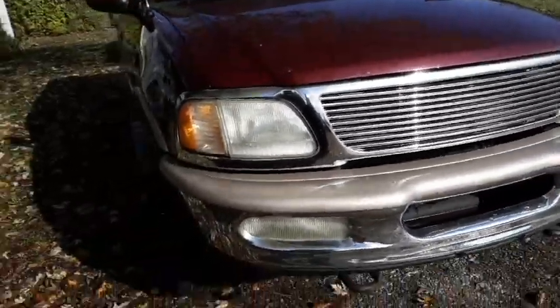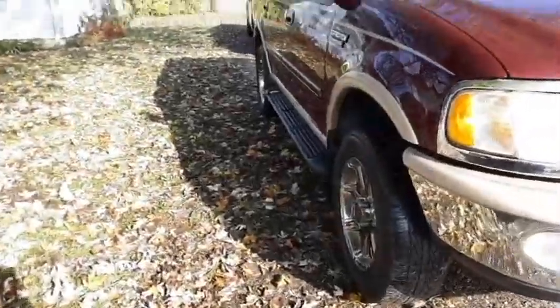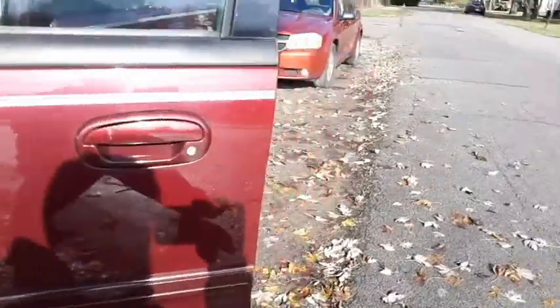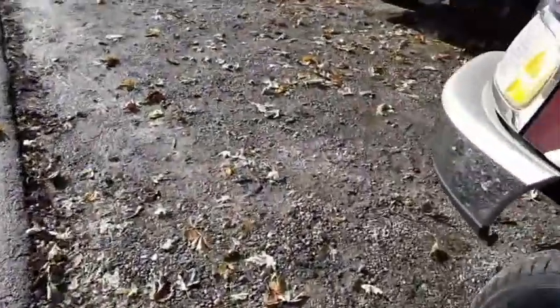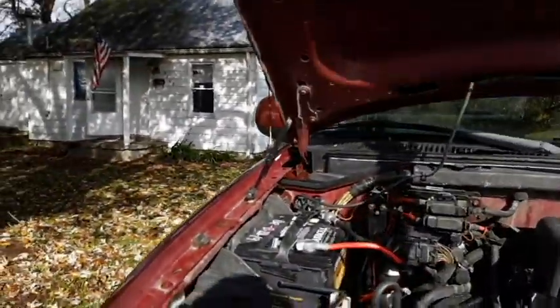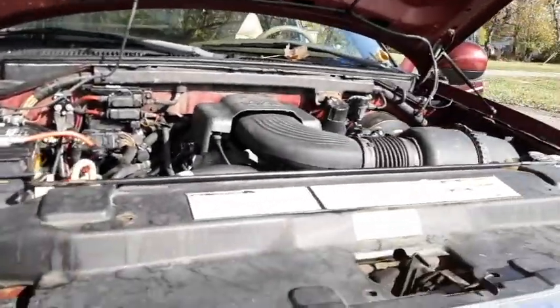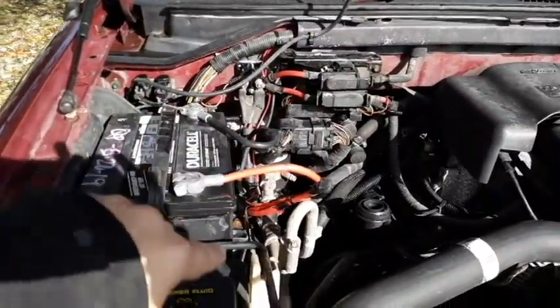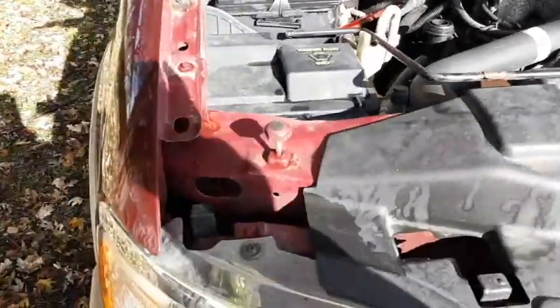Alright, that's the walk around. You got the pictures, you got the video now. Let me pop the hood so you can see that. You can see the engine and stuff. I just got done spraying it down with some Purple Power and hosed it off. So if there's any wetness, like water buildup right there, that's just from the hose.